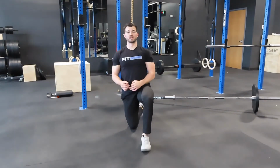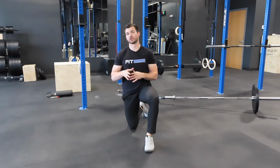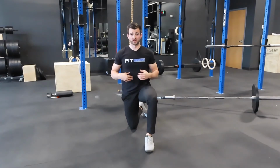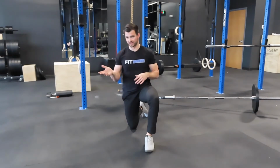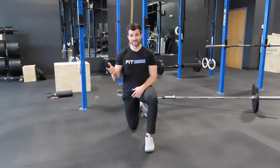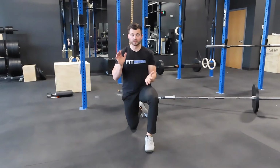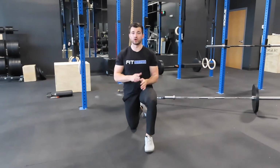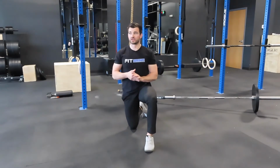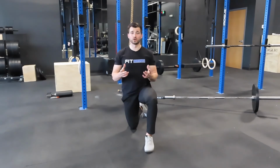All right, exercise number 3. This is another great one. This is a good one to equal out your right and your left side. So a lot of times, especially in our core, we're gonna have an imbalance. We're gonna have one side that's stronger than the other. This is a really good one to make sure that our right side and our left side are both equally as strong. And this is one that you all have done. This is a variation of an exercise you all, I'm sure, have done before, but this just puts a good spin on that exercise. And this is a single arm plank.